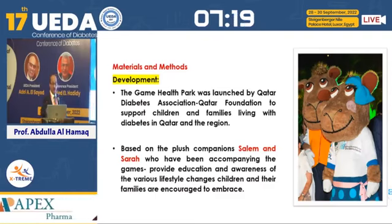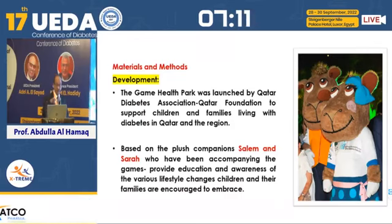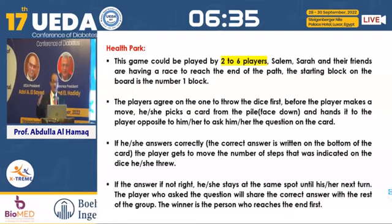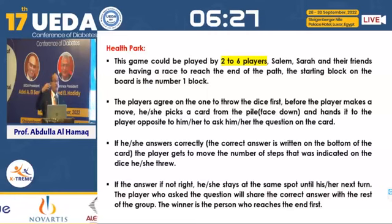So the game health work was launched by Qatar Diabetes Association, Qatar Foundation, to support children and families with diabetes, based on plush companions Salim and Sarah, who accompany the games and provide education and awareness of this various lifestyle to children and their families, and encourage them to embrace it. The healthy park game could be played by 2 to 6 players. Salim and Sarah and their friends are having a race to reach the end of the path, the starting block on the board. We also put a big wooden board, so they can play it not only on the small one, but on the big one.